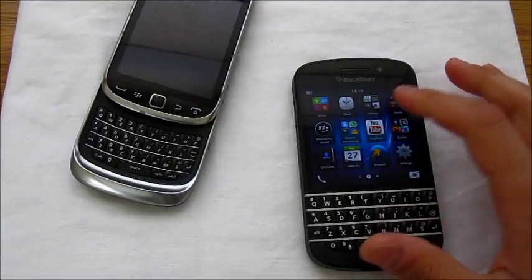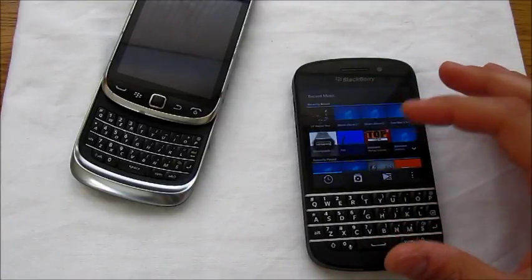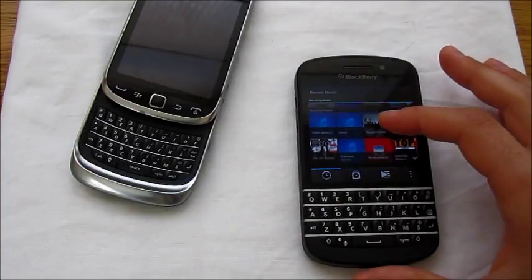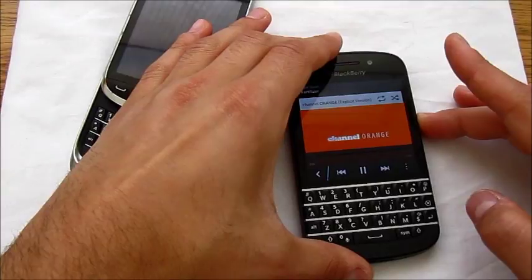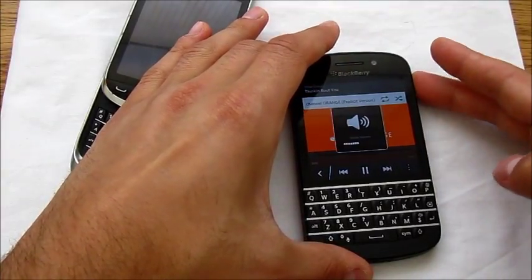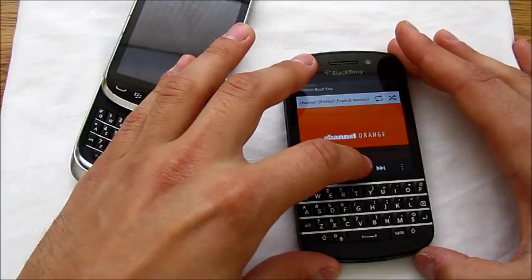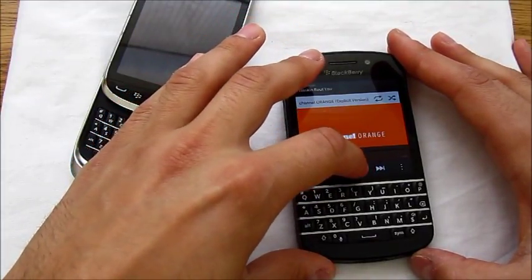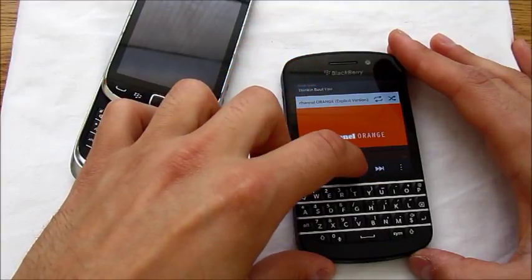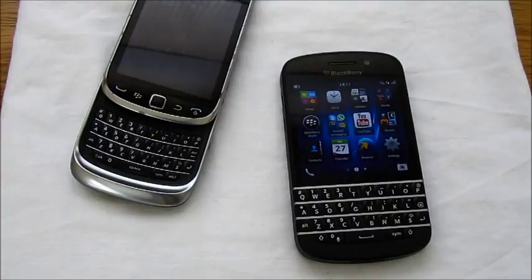The sound of the speakers are much better. So if I play music, the sound is much better than it used to be. So if I do this, if I turn it up, so the sound is much better than it used to be on the speakers.